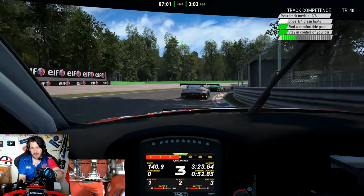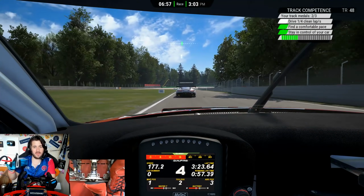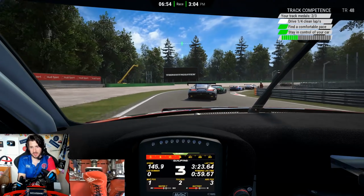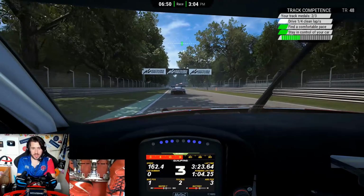Otherwise, big aero advance as well. I mean, the car's just a lot better everywhere. But of course, at the same time, everyone else is having these upgrades, so it might seem like there hasn't been that much progress as I get out on the curb there.